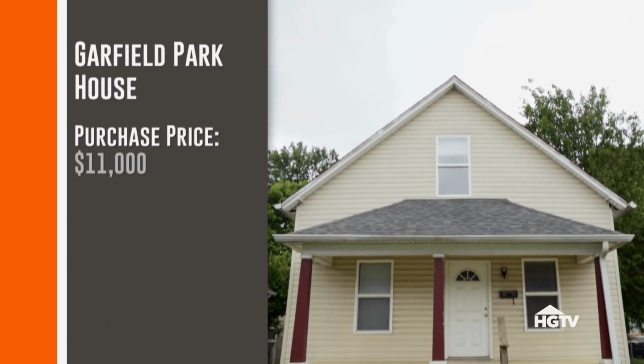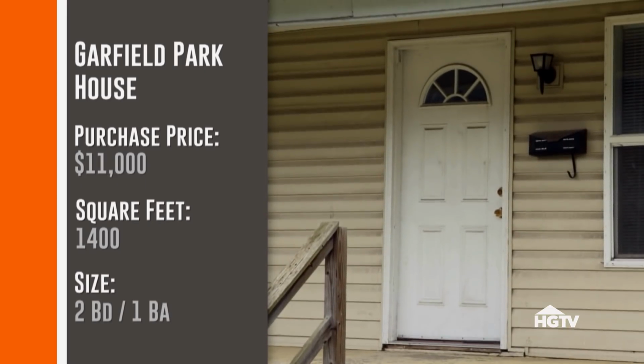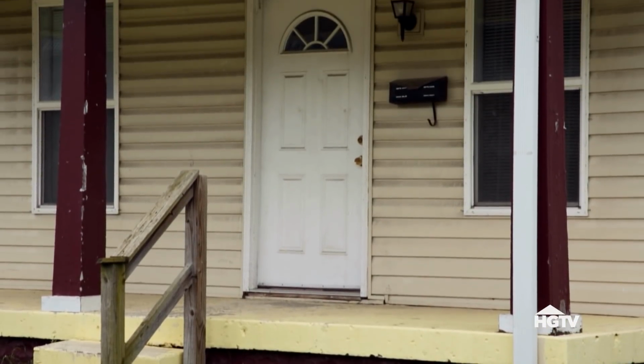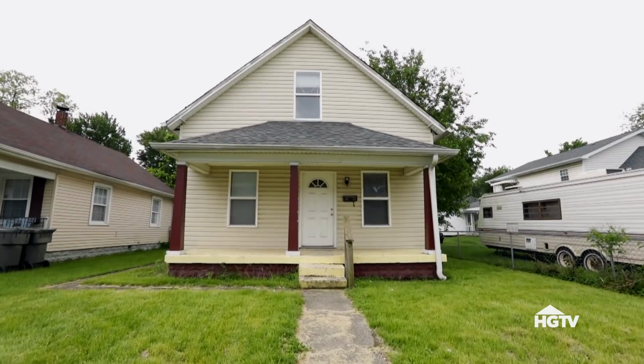So I think it's a decent investment at $11,000, and it's 1,400 square feet, and like I said, 2 bed, 1 bath. That's not bad. No, it's super cute. Cute little porch. And the vinyl's in good shape. We might be able to save this siding. All right, let's check out the inside.